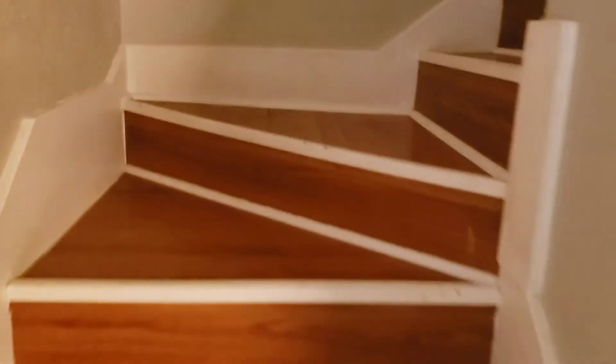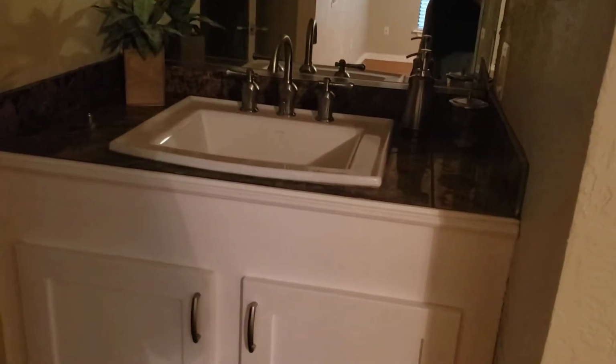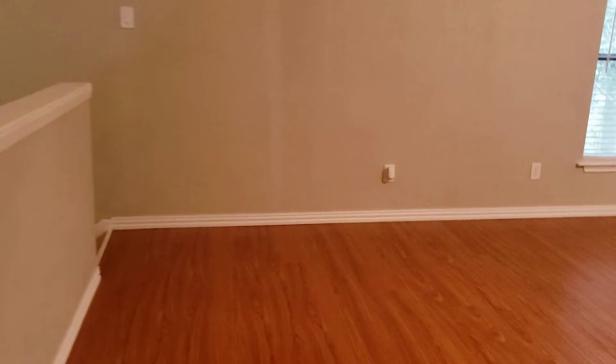Anyways, you're coming up, you got these stairs. And man, if it just wasn't for this, it would have been perfect. But you come in here, and you got this huge game room. I mean, this thing's got to be 30 feet long. And you come in here, and you got a little sink area. You got a toilet, and you have another bedroom. But it's really small. This is probably a 10 by 10 little bedroom.